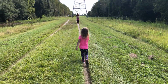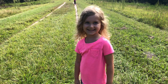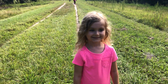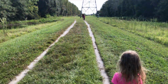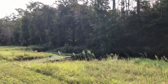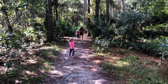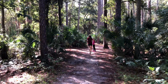So Pumpkin, are you liking this trail? Yes. What do you like about it? The boardwalks. You ready to go see some more of the trail? All right, let's go. And we're back on the trail, heading back to the trail that we saw earlier. So here we go.